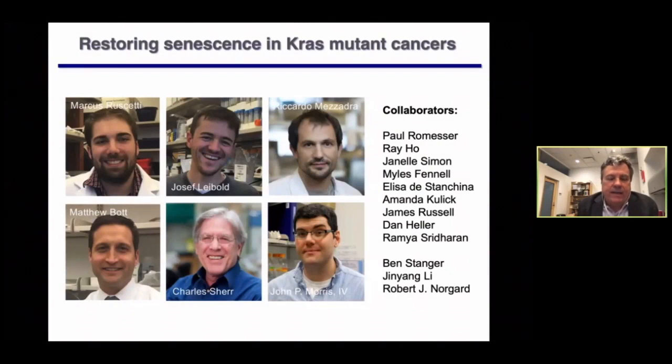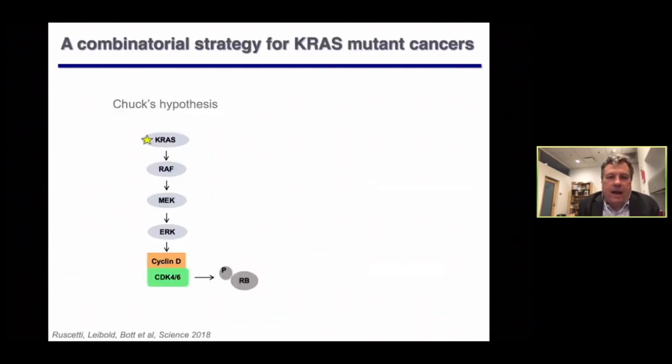The first study really is an effort that was stimulated by a whole group of postdocs in my lab together with a visiting scientist, Chuck Sherr, that have really aimed to develop new strategies to target cancer, and inadvertently discovered one that could promote cellular senescence. A lot of this work has been led by Marcus Ruscetti, but as I said, Joseph, Ricardo, Matt, Chuck, and John have played quite a large role. Now, the initial problem that we were interested in, this is really from the thinking of Chuck Sherr, was how to target Kras mutant cancer cells.